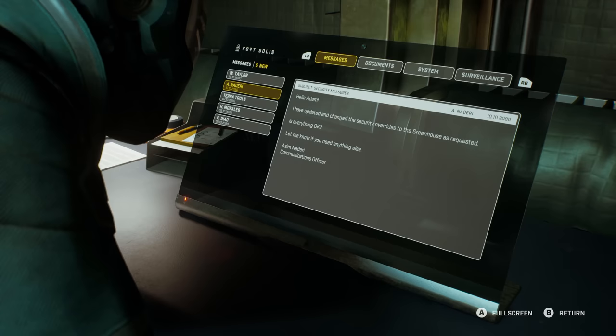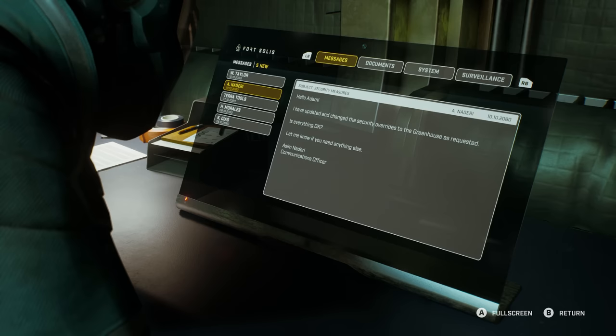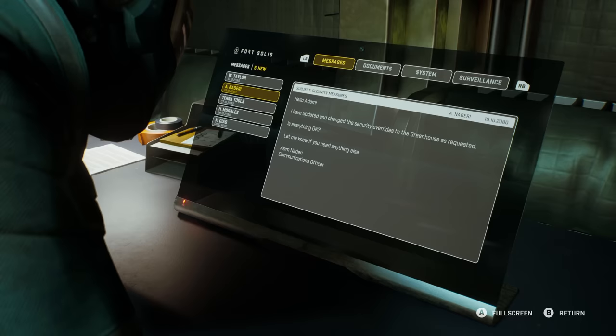Hello, Adam. I have updated and changed the security overrides to the greenhouse as requested. Is everything okay? Let me know if you need anything else. Ask him. I did find a code before, actually two codes. One was for Helen's desk, and another one was, I believe, what Asim gave to Wyatt. And I do have them as well, so we don't have to go digging for them.